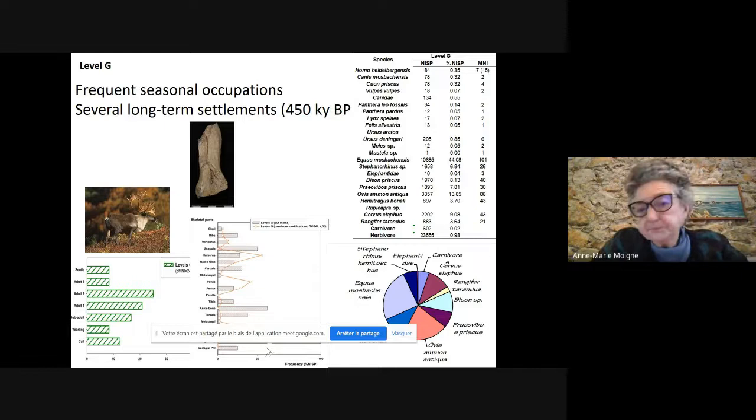Individual. It means that we have very few old animals, and more or less few young animals. It means it's really important, it's the adult quantity. Okay, it's the same for all the herbivore species, except perhaps for Stephanorhynchus, where we can see very, very old ones. But for all the others, we have mostly adults.